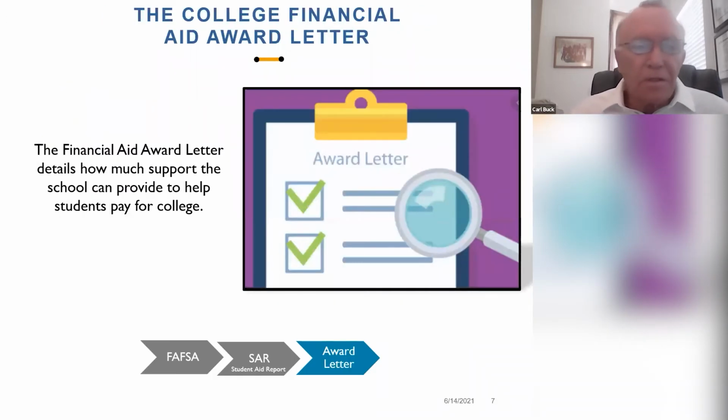the College Financial Aid Award Letter. What is it supposed to do? What kind of details should it have? How inclusive should it be? We'll talk about that. So in effect, what you see at the bottom part of the screen, you submit your free application for federal student aid. You list your colleges. You can list up to a maximum of 10. And then that's submitted to a central processor. And then it's sent on to the colleges that you've listed on the FAFSA.